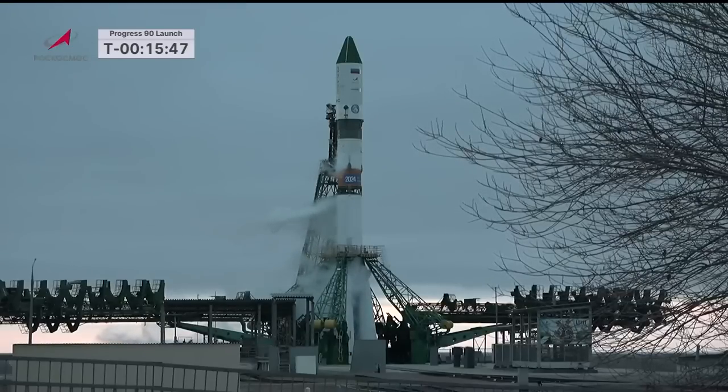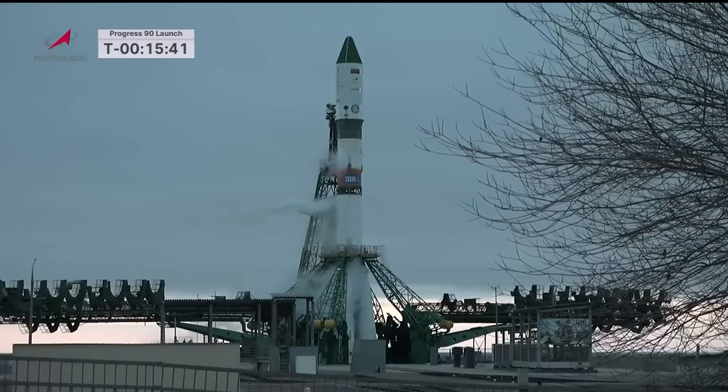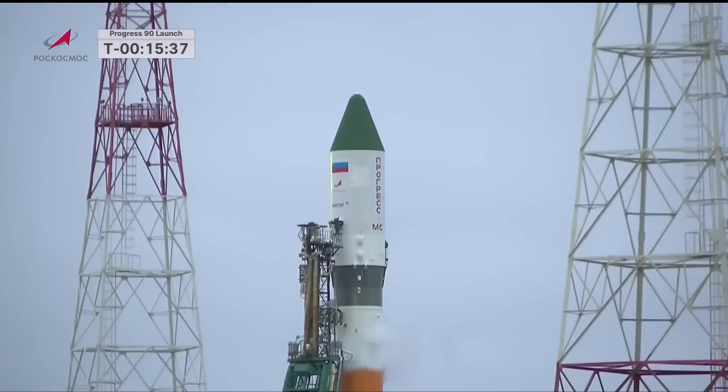It'll arc out towards the northeast, in which it'll be at an incline of 51.6 degrees to either side of the equator to match that of the International Space Station, and begin its journey to climb up in the atmosphere and eventually catch up to the International Space Station.